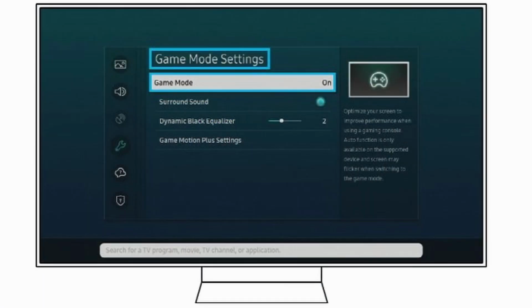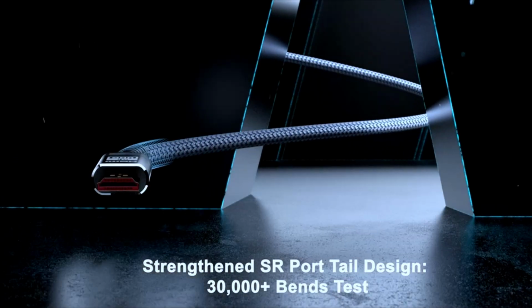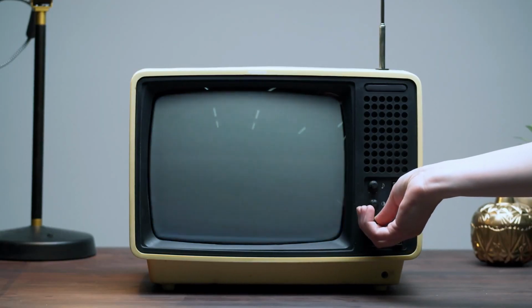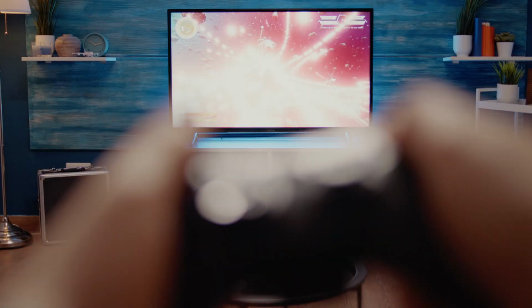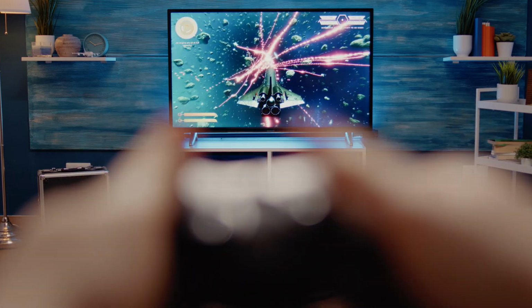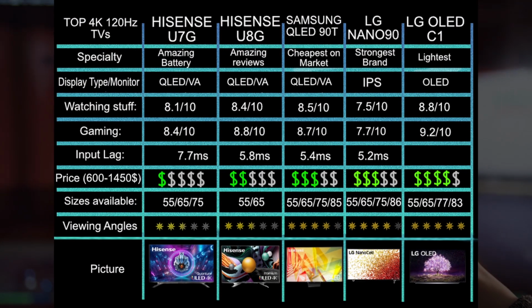My final thing to say is that you want to make sure that you turn on game mode while gaming and use the HDMI 2.1 plugs. Each TV has different modes and settings that you might want to play around with to get the best visual quality according to the room settings your TV is in. And keep in mind, VA panels are known to survive very long without experiencing permanent screen burning or image retention. Overall, here are the total stats given to each of these TVs.